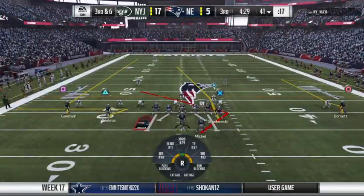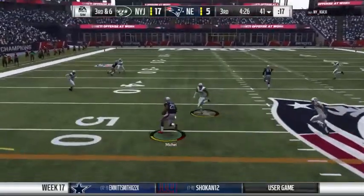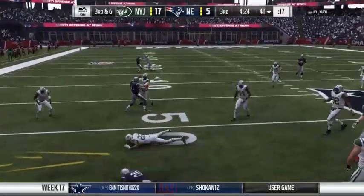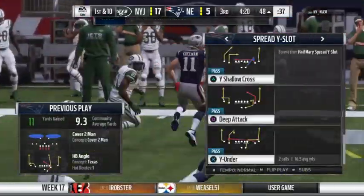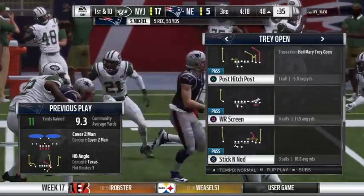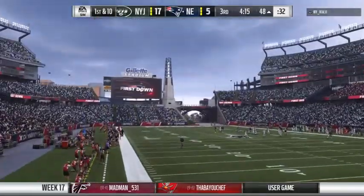Working from the gun, it's Brady. And this time he's got the hook up. It's complete. And he'll be taken down, but not before he gets into enemy territory. That goes as a gain of 11 and a Patriot first down.